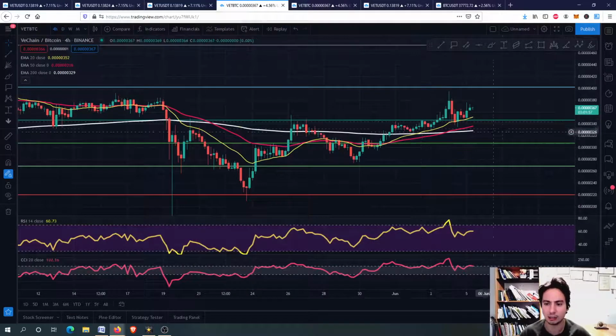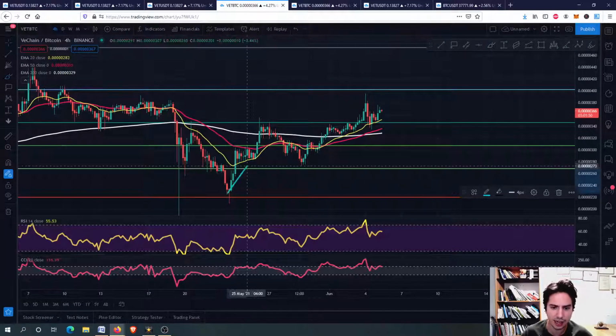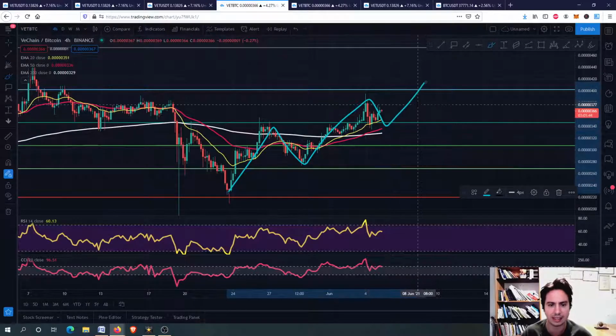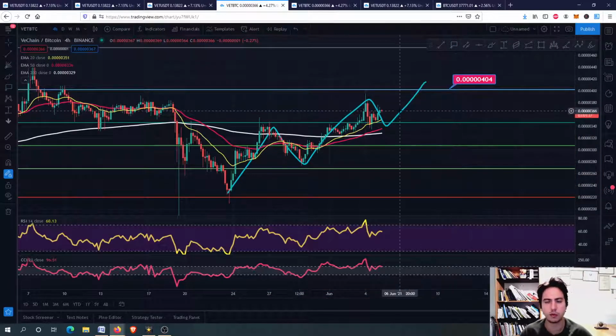Let's go to VECHAIN against Bitcoin. This is the main reason guys that VECHAIN is going upwards all the way. You can see here the higher low pattern first here, then secondly we go downwards again to this level. Now we might even approach and go above, let's see the price label, above the 0.50404.